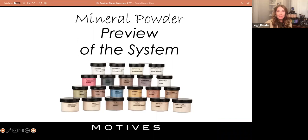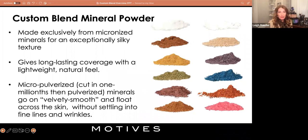Absolutely. So that was the liquid mineral system. Now we're going to give you a brief overview of our mineral powder system. The thing about the custom blend mineral powders is they are made exclusively from micronized minerals. So they have an exceptionally silky texture, which gives that long lasting coverage with a lightweight natural feel.